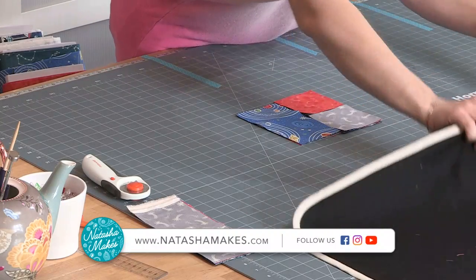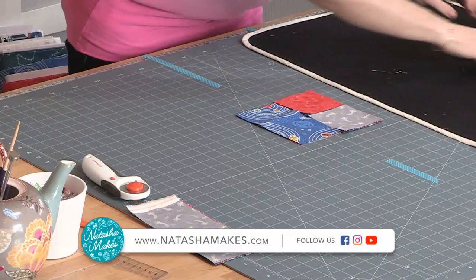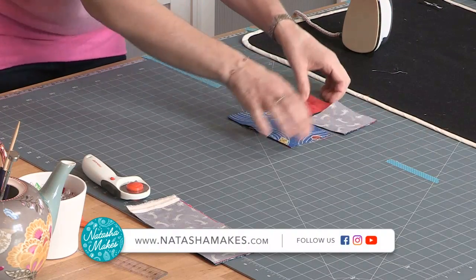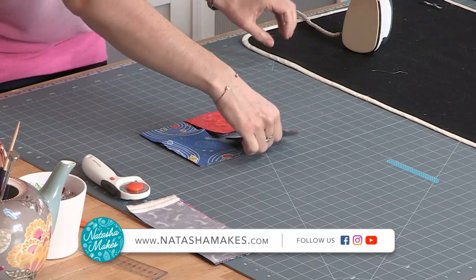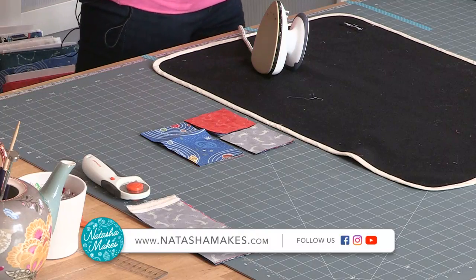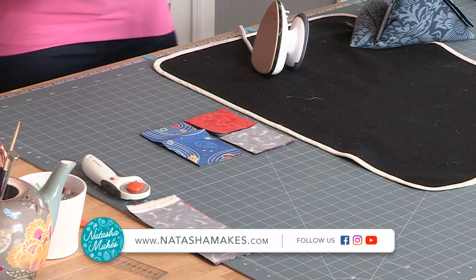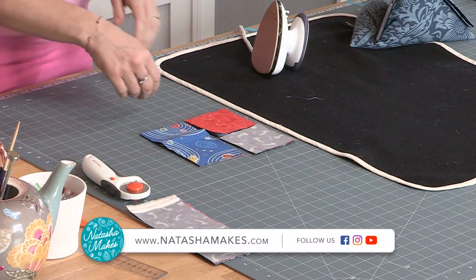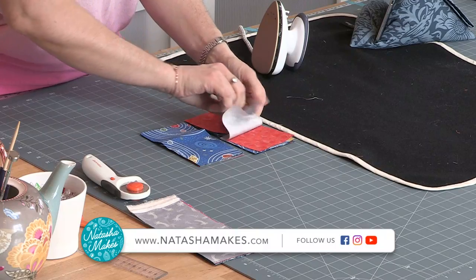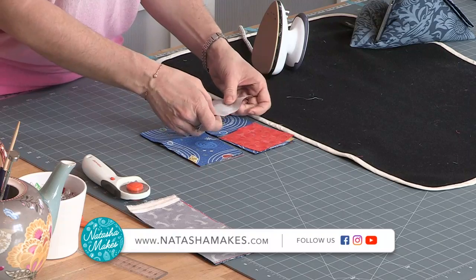Okay, so then all I'm going to do now, I'm going to put my ruler to one side, bring out my pressing mat, and bring out my little iron, move these across, and we're just going to sew. And it's going to be incredibly simple. I'm going to move my iPad to there so that I can change shot for you nice and easily. And then I'm going to literally just flip that down onto there and sew a quarter of an inch.